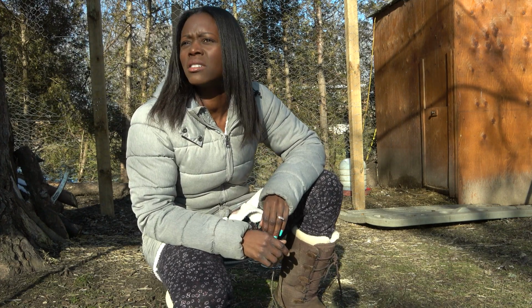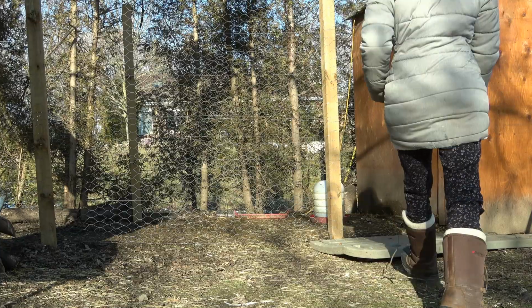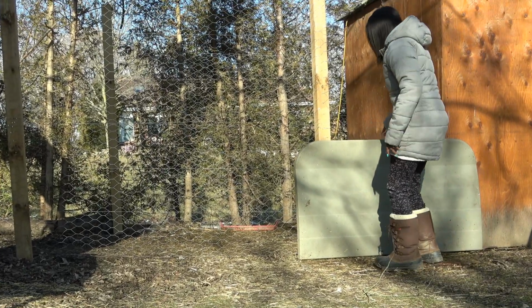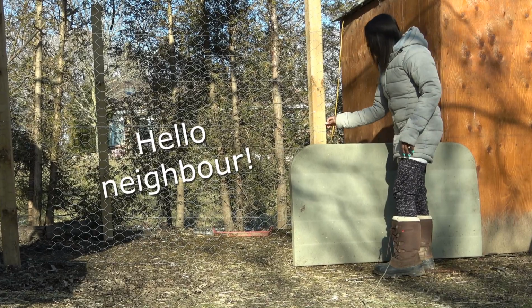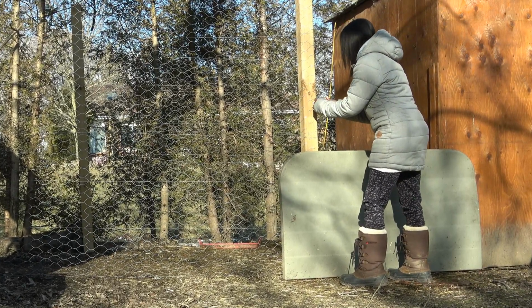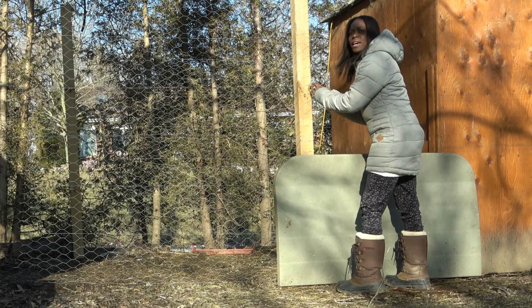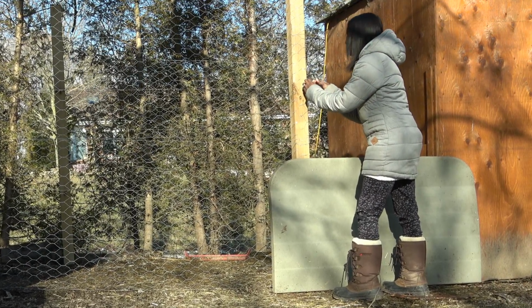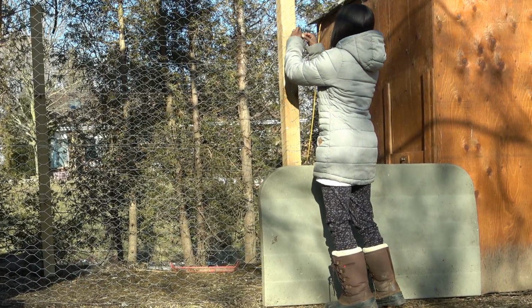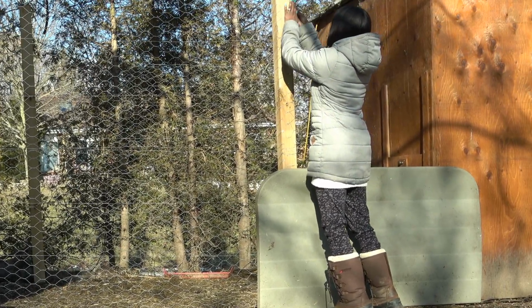Max, stop. Stop. How's it going? Pretty good. Max, relax, bud. There's some little chicken wire sticking out here, so I'm just gonna bend them up so they're not sticking out.